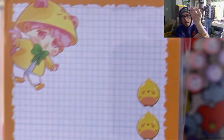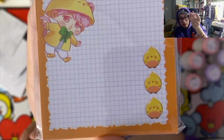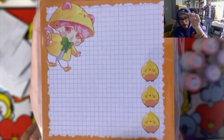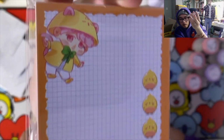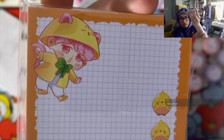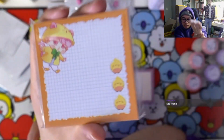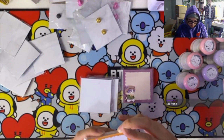Next one. Oh, man. Look at this one. This one has more detail than this one, you got your graphs, right? You got your little graph in there. But we got Jim in there with his green bow tie, his puckered lips, the chicky outfit, and the little chicks on the side. Oh, my gosh.